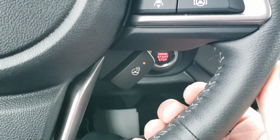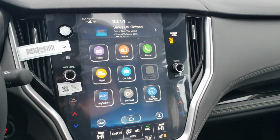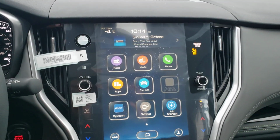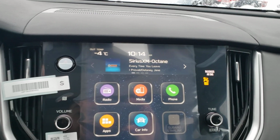Heated steering wheel, new for 2021 in the Outdoor. 2020s did not have it. And we have 11.6 inches of touchscreen here. Now, we've left the plastic cover on just because people touch it all, don't want to get all marked up, accidentally scratch it. We pull it off before delivery, or we can leave it on at the customer's request if they want to peel it off. I know some people like that.